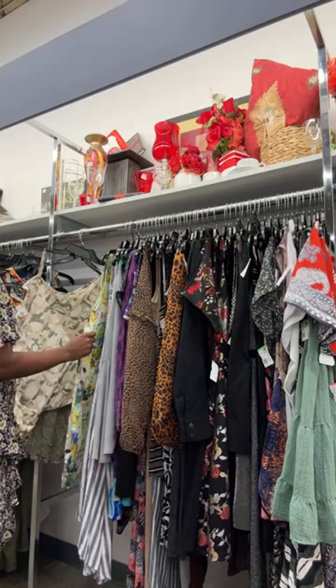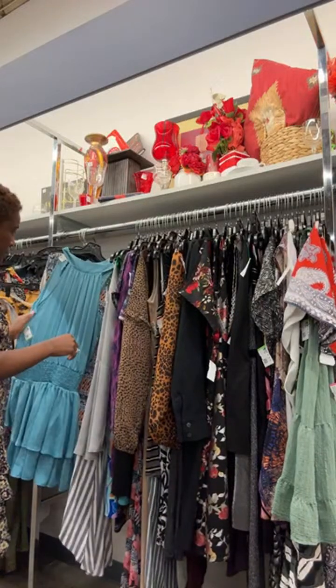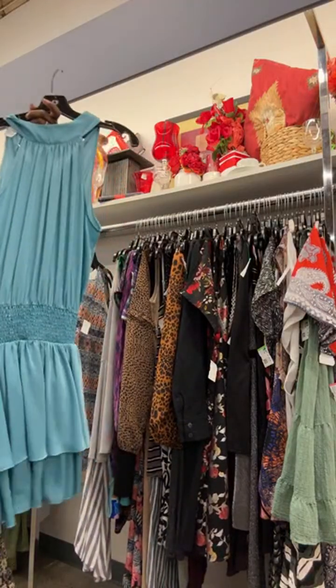Are we still in mediums? I think we're still in mediums. Ooh, this is pretty. I might have to try this one on.